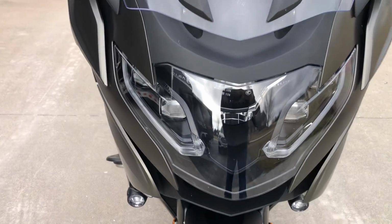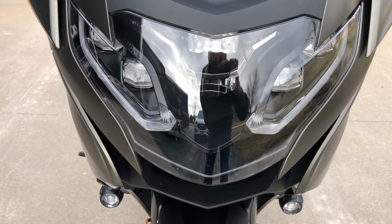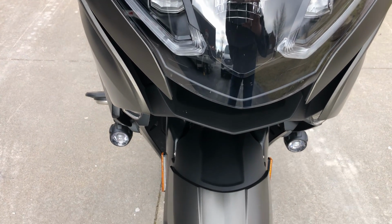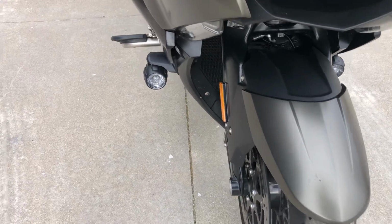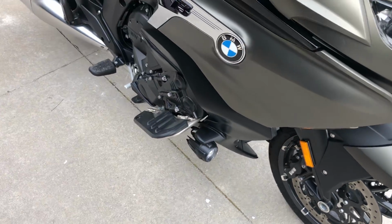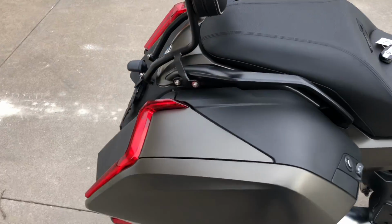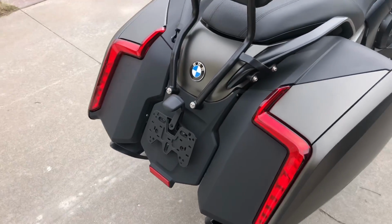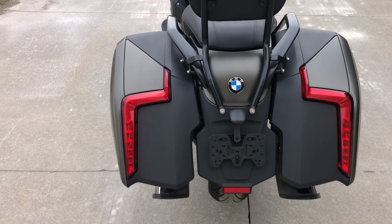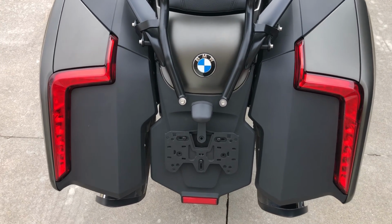Now lighting wise, it has LED headlights, and it also has the LED cornering lights that adapt to the corners you're going around to help you light it up. Nice LED driving lights. In the rear of the bike, it has really big LED taillights. Run, stop, turn, so has a lot of visibility from the rear, so folks will be able to see you.